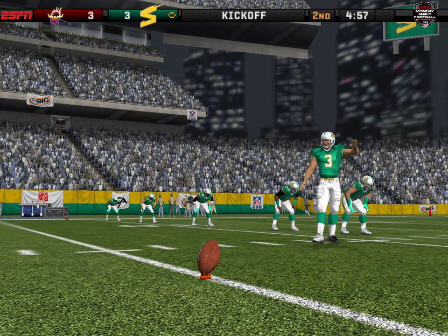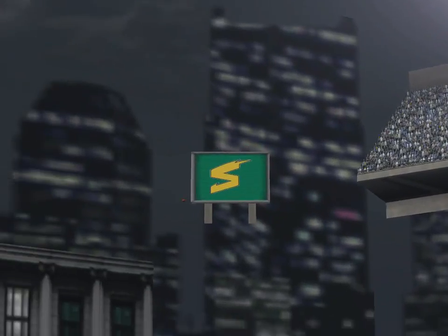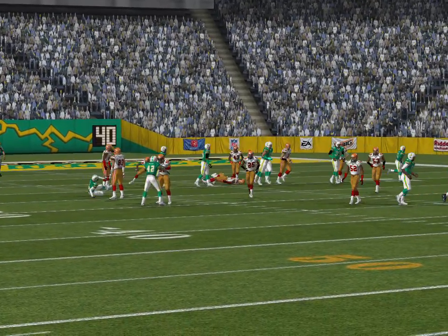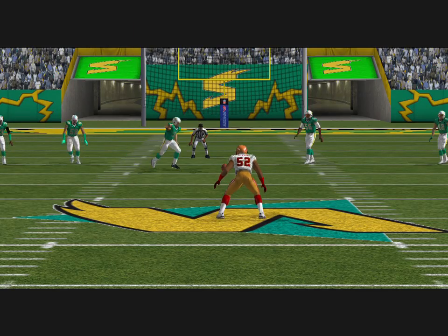Number three is just about ready to kick this one away. Nice kick, plenty of distance. This one is fielded by number 33. Let's see what they can do with the ball this time around.